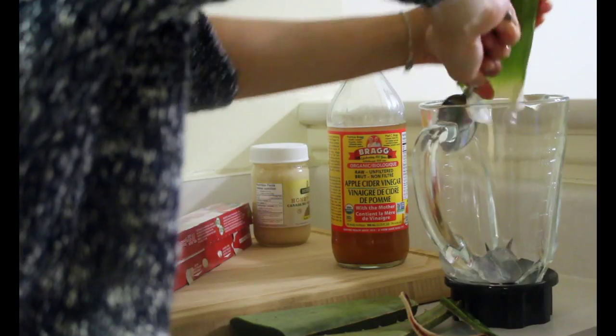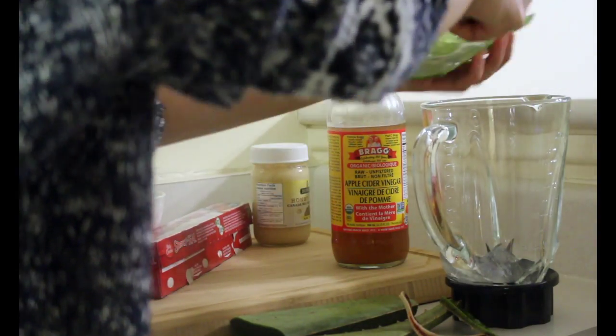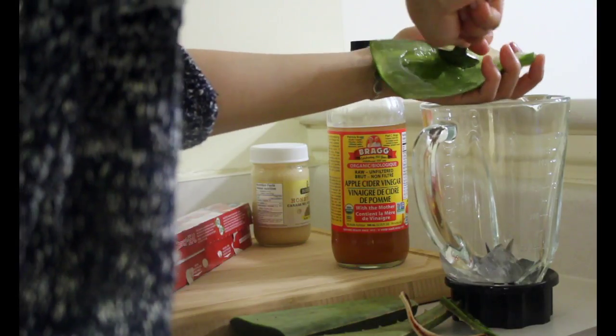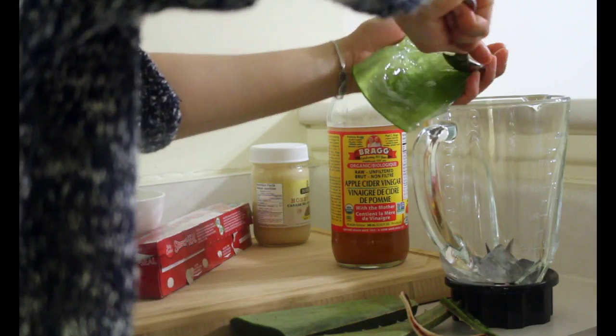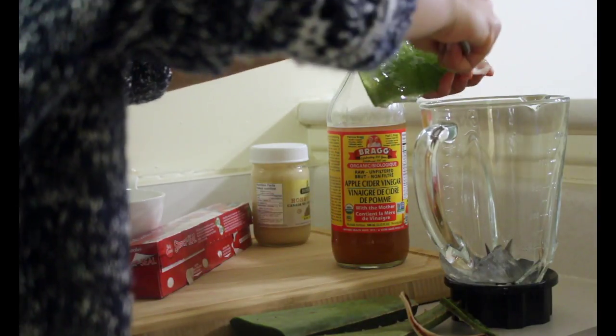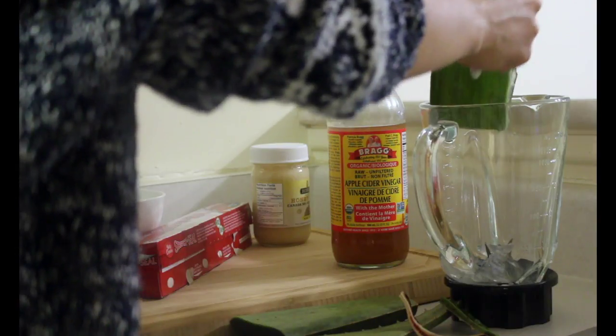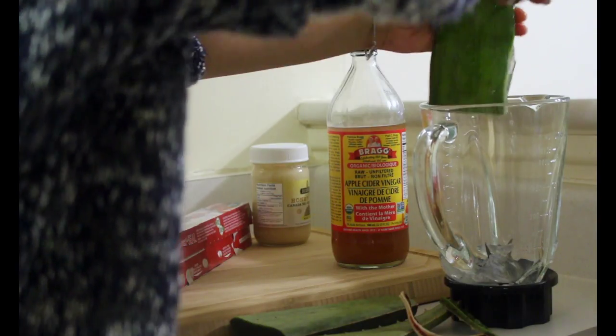It also has an odor, but that's okay. Doesn't smell bad. Apple cider vinegar smells bad. It smells like stinky feet. But it works. And that's all that matters.